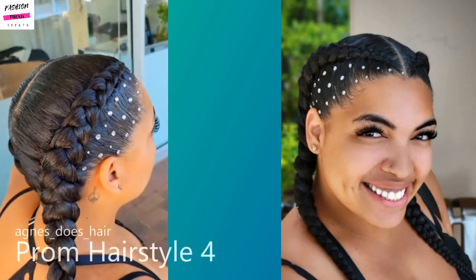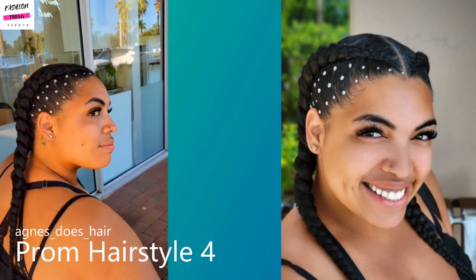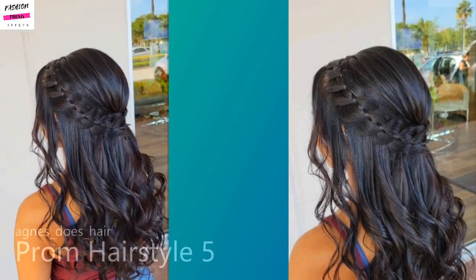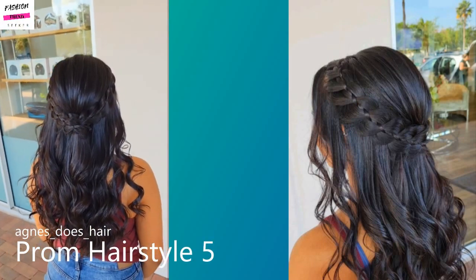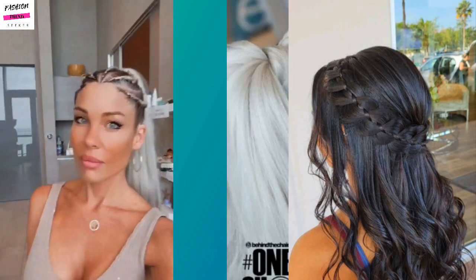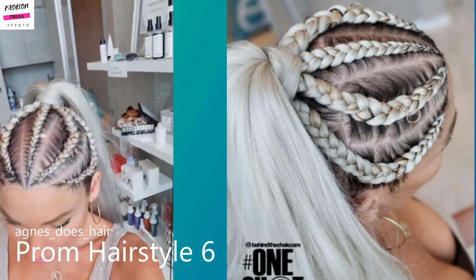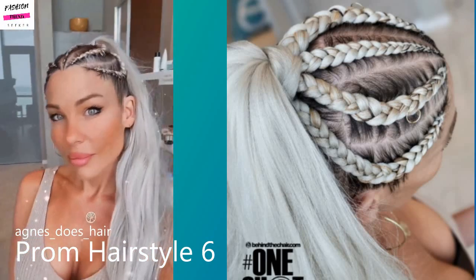And next up, we have kind of a Euphoria style hairstyle. So she has two braids going back with gorgeous little crystals in the front. And then here we have a nice half up, half down style with curls. This one features braids as well. And then we have another braided prom hairstyle. This one does feature French braids going into a ponytail, as well as some gold hair accessories.